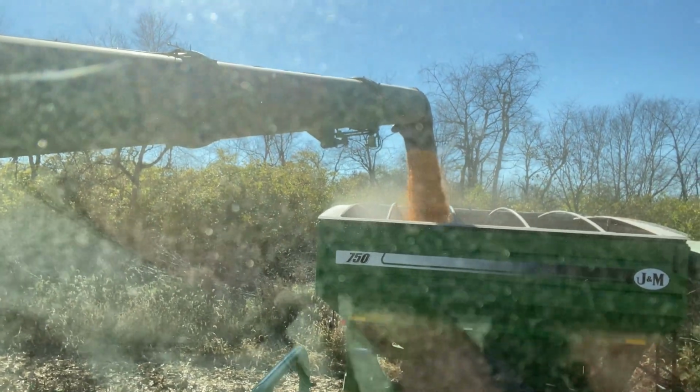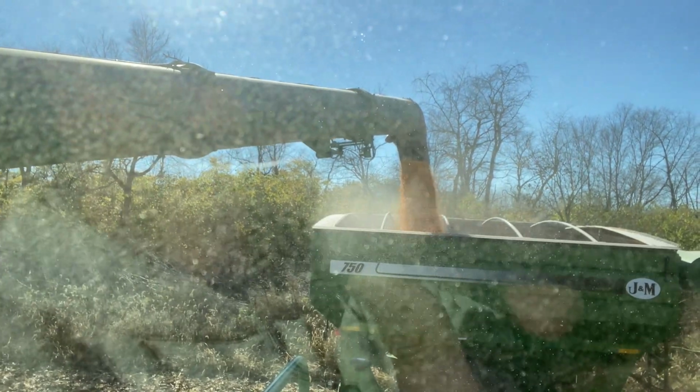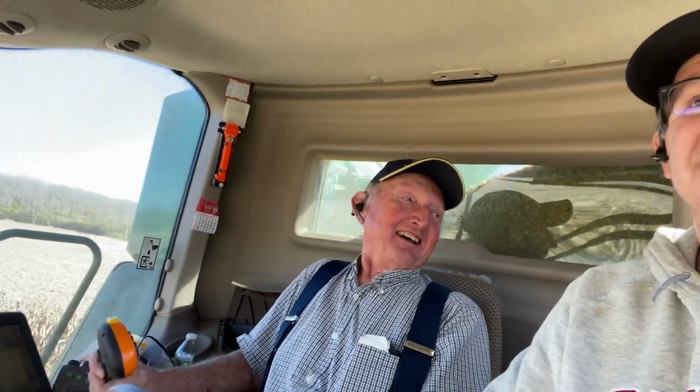I don't remember how many bushels it unloads a minute, but a lot. If you miss the grain cart, there's a big pile on the ground. If you miss the truck, you need a shovel there. So you try not to plant with the combine.